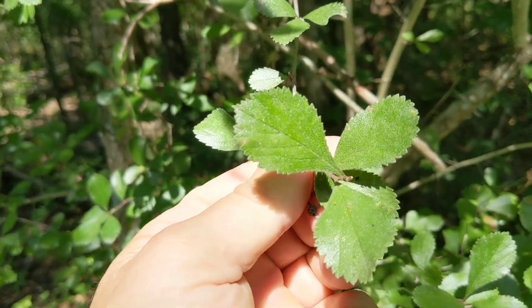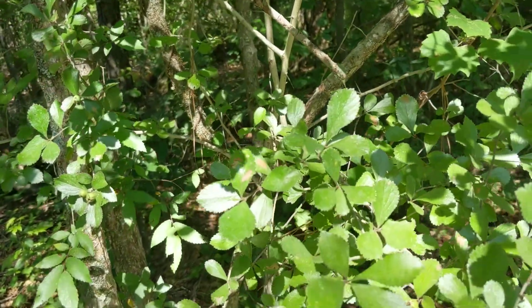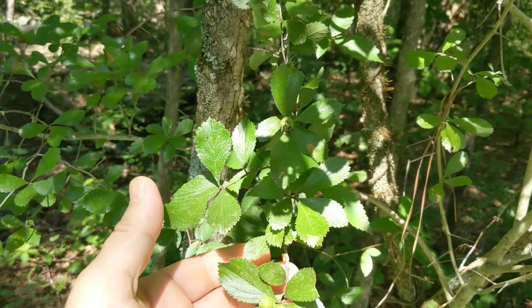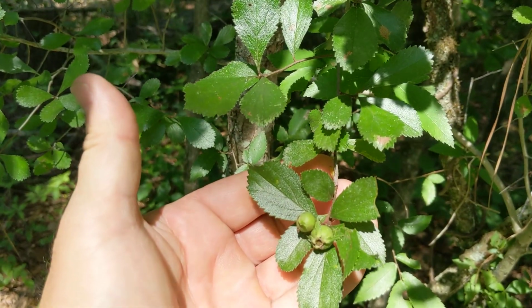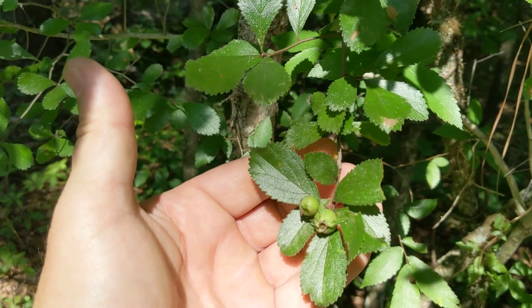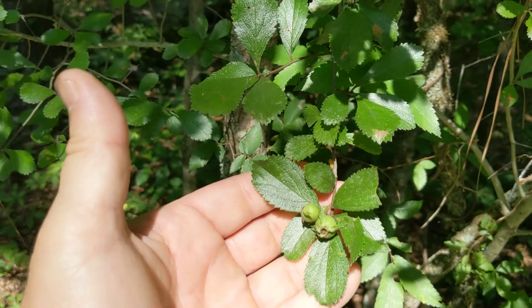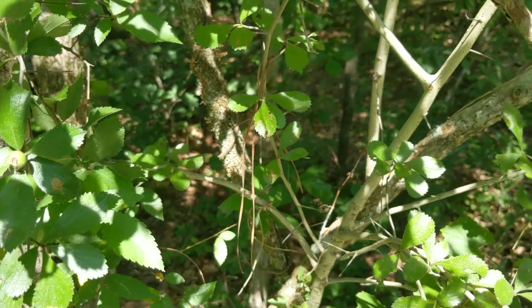Kind of explains itself. Hawthorn, excellent for the heart. Hawthorn berries are excellent for the heart. Make an excellent trailside nibble, excellent survival food or anytime food.